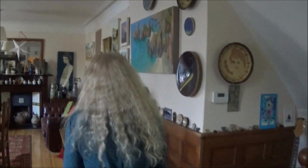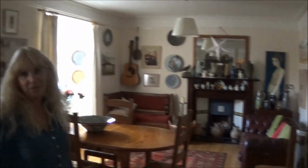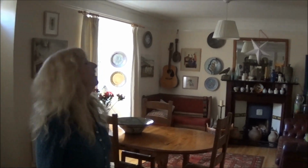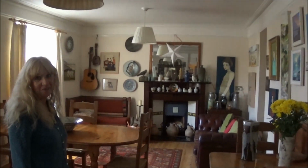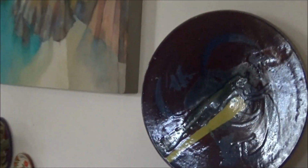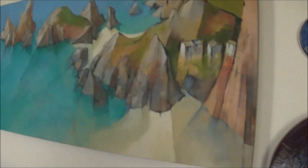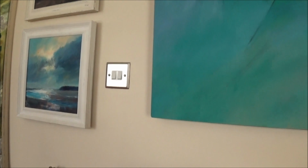Well, these are the 2 tables I do for breakfast. So it's really nice. People get to see what we've got on our walls and everything. We've got lots of local artists and family. It really is like an art gallery in here. It's lovely, isn't it? Something to look at. And it's all those Cornish inspired scenes. And there's even one of yours there.